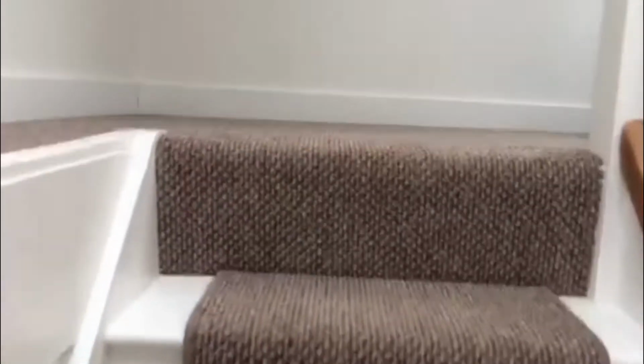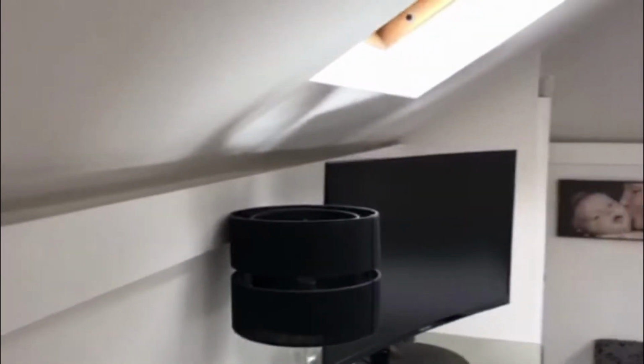So we'll go upstairs. Of course, this property does have some converted loft space up here, and you could use it for whatever you'd like it to be. Of course, at the moment it's currently laid out as a bit more living space, but if you needed an at-home study, this would be the perfect space for it.